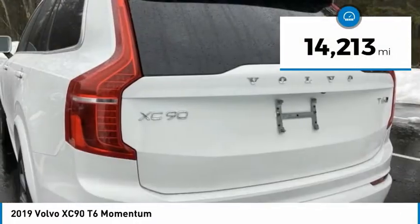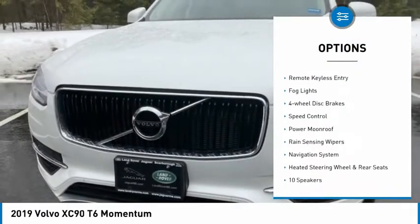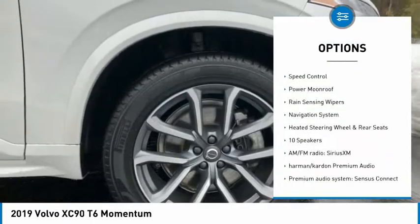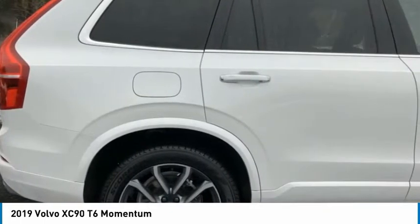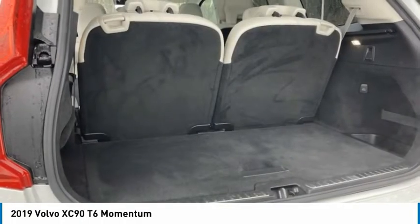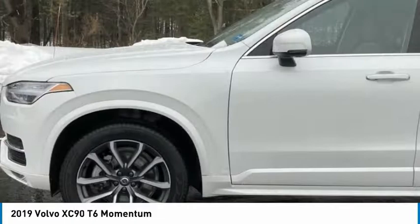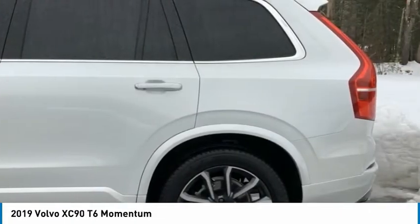Here are some of this vehicle's great options: electronic stability control, power liftgate, brake assist, traction control, remote keyless entry, fog lights, four-wheel disc brakes, speed control, power moonroof, rain sensing wipers. This vehicle offers reliability and good looks at a great price. So come in and take a test drive today.